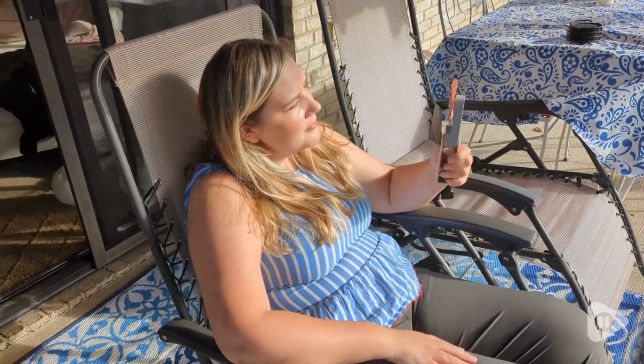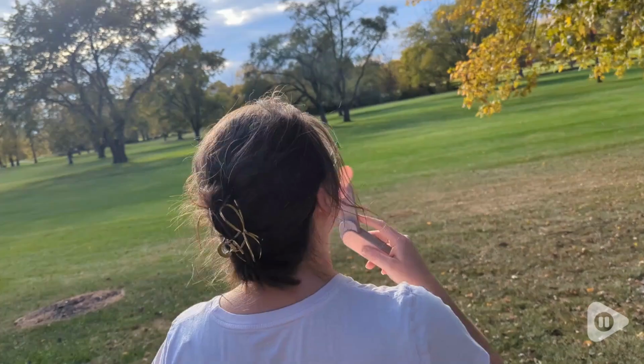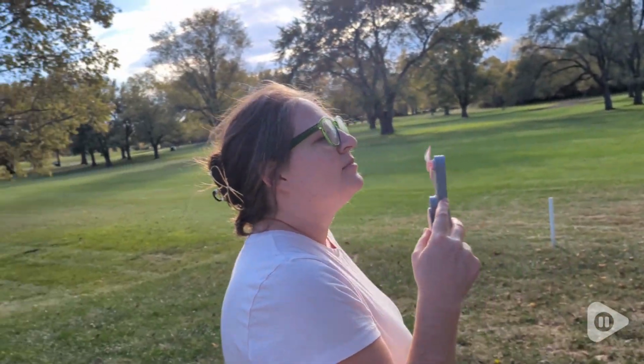So I don't have to worry about dead batteries or anything like that. It will always be ready to use. And honestly, I have yet to even charge it because the battery is so long lasting.